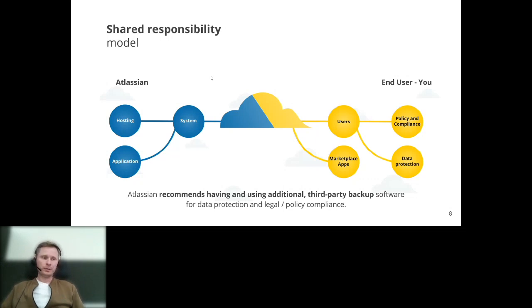Atlassian works according to the so-called shared responsibility model, and I'm quite sure that you are aware of what the shared responsibility model is. Nevertheless, for those of you who don't know, let me explain in a few words. Atlassian, as a vendor, takes responsibility only for the service, for the account. Atlassian grants you access to your account, to your service, and their responsibility is to keep the service up and running, no matter what.